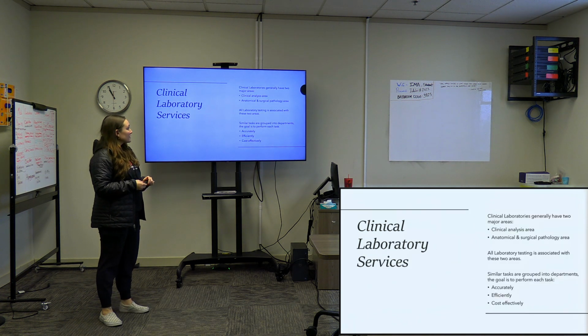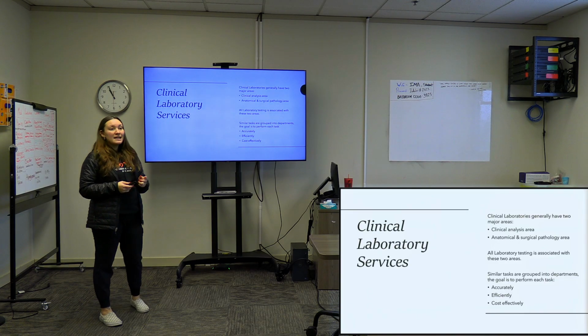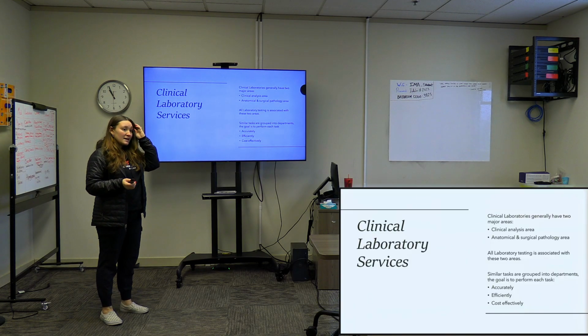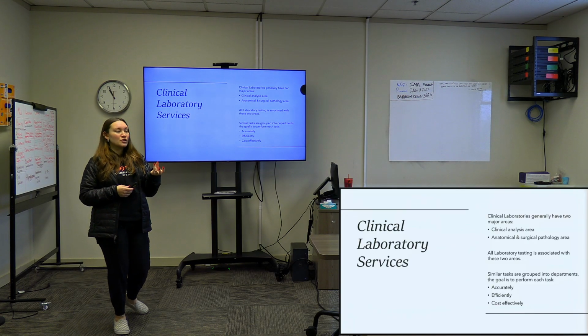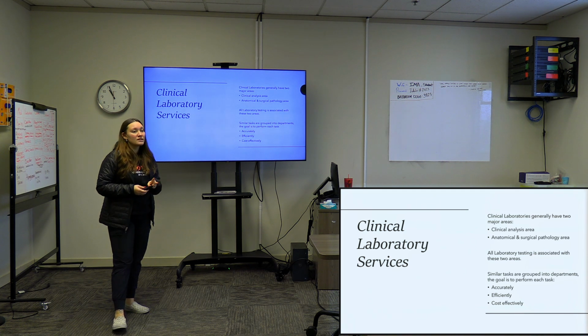Clinical laboratory services include 2 major areas of lab analysis, which are the clinical analysis area and anatomical and surgical pathology. So the clinical analysis area is where the blood goes that we collect, and anatomical and surgical pathology is where the physical tissue samples and larger samples go. All laboratory testing is associated with these 2 areas. Similar tasks are grouped into departments. The goal is to perform each task accurately, efficiently, and cost effectively.